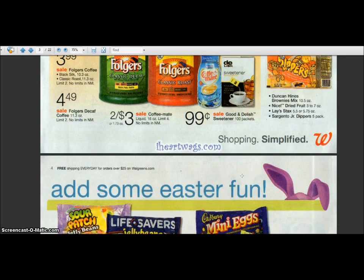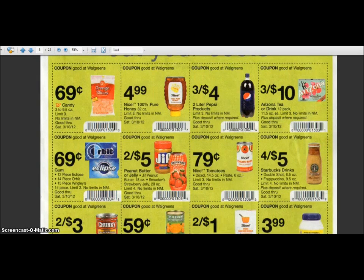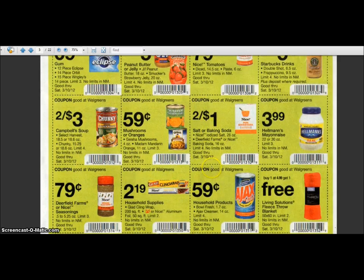A lot of places will not reduce the register reward down at all. So we got to make sure we find something. You come in here and you look around. You could pick up a couple bags of these and use a couple of these coupons. Let's see, they had 2 for $1 on the baking soda. That was a pretty good deal.